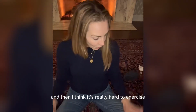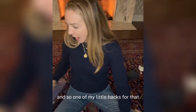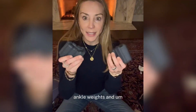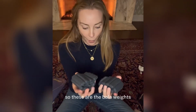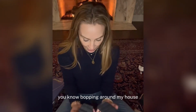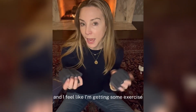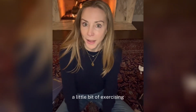And then I think it's really hard to exercise during the holidays, and so one of my little hacks for that is, I'm trying to find them, ankle weights and wrist weights. So these are the Bala weights. I have them in 1 pound and 2 pound. And when I get home from work or when I'm just bopping around my house on the weekends, I wear these and I feel like I'm getting some exercise while multitasking, wrapping presents, doing my Christmas cards, making dinner, and it makes it a little bit easier to get a little bit of exercise in.